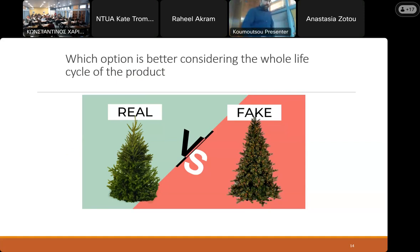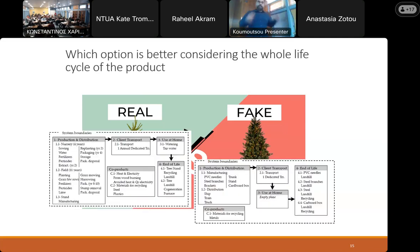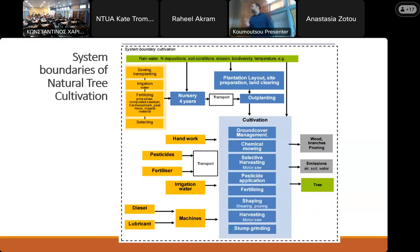Again, even in single products, you can see that behind these there are hundreds of processes, hundreds of data that someone needs to collect in order to implement a cradle-to-grave analysis. So we get the life cycle from the life cycle thinking, we get the system boundaries that we want to include into our processes, and then we can see in blue color all the processes that we need in order to get one Christmas tree, and in yellow boxes all the inputs that we need in order to implement this process.